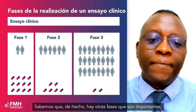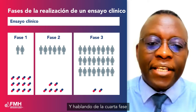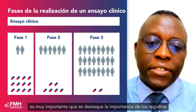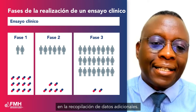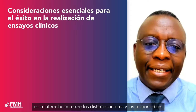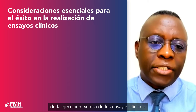We do know that, in fact, there are other phases that are important, such as the phase 4 that we'll talk about later. And talking about the phase 4, it is very, very important that one emphasizes the importance of registries and other ancillary tools that we have in the gathering of additional data. What I also want to emphasize perhaps is the interlink between the various role players who are responsible for the successful conduct of clinical trials.